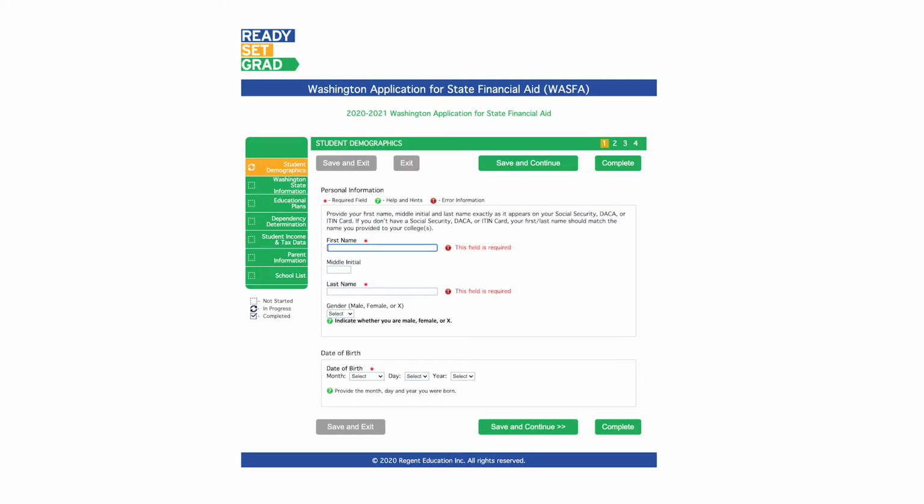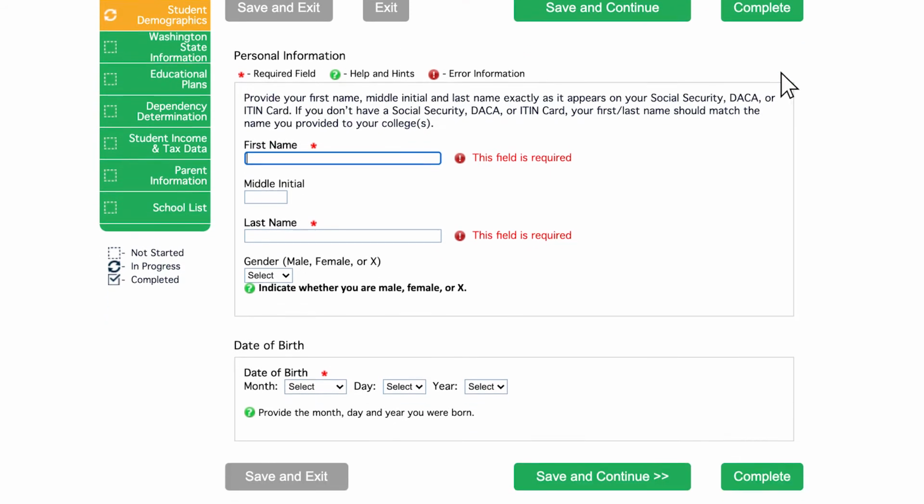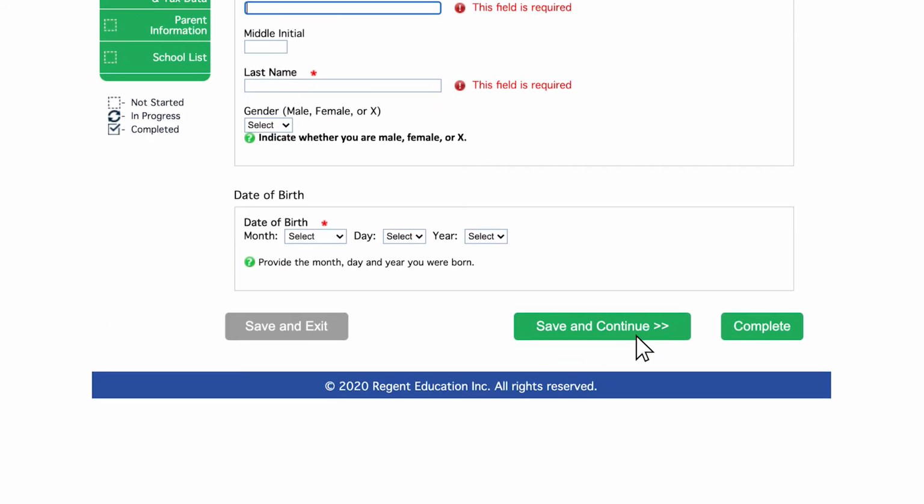Now, as you go through the application, you'll see a green menu on the left section, and the numbers in the top green bar will tell you how many parts are in each section, basically showing your progress. Remember, as you go through the form, you'll need to click on Save and Continue at the end of every page. Now, if you have a DACA or work authorization, be sure to say yes that you're interested in the work-study program. Work-study jobs are typically provided through the school, are paid, and work around your class schedule, which is very neat.